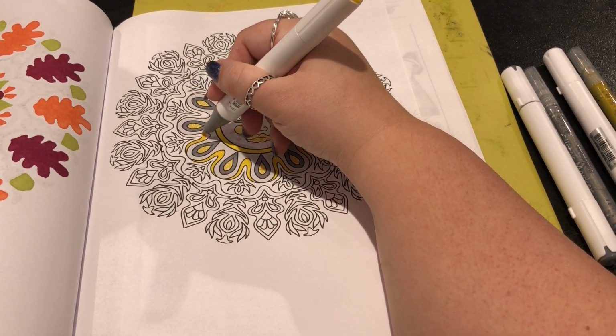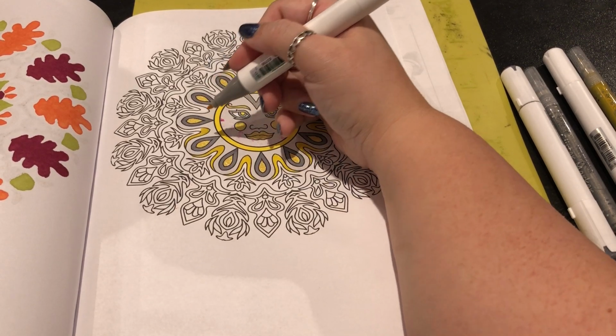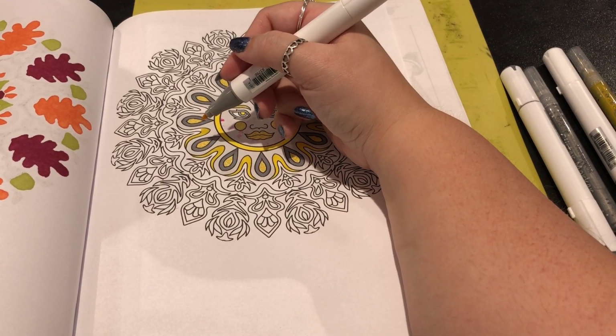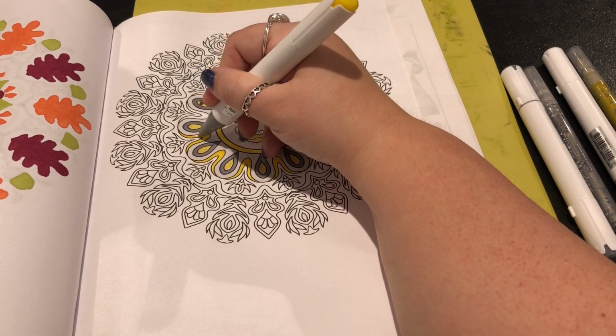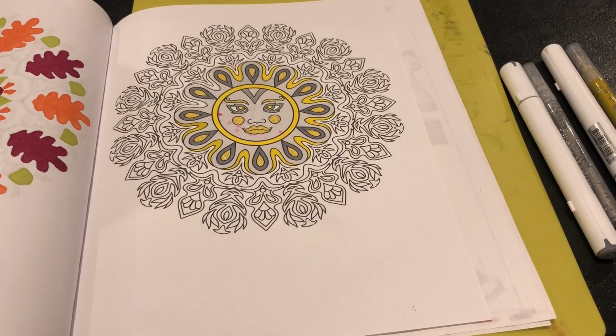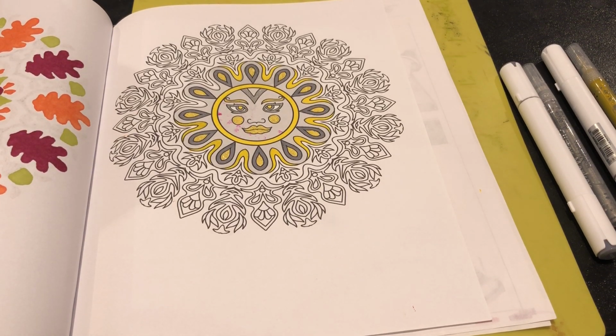What else did I get in this purchase? I can't remember anything right now. Blanking out. I ordered some mini rulers. They are not here yet. I'm going to look it up because it's going to bother me.